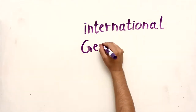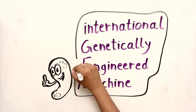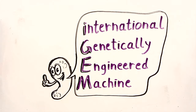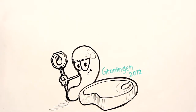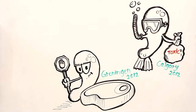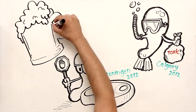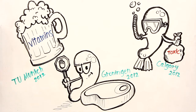The iGEM Foundation has organized a yearly competition to give a chance for students to design and carry out creative new ideas, like a sticker that indicates the actual expiration date of meat and reduces food waste, or bacteria that identifies polluted water and helps clean it up as well, or a beer made out of synthetic yeast that produces 4 different vitamins, and hundreds of more ideas.